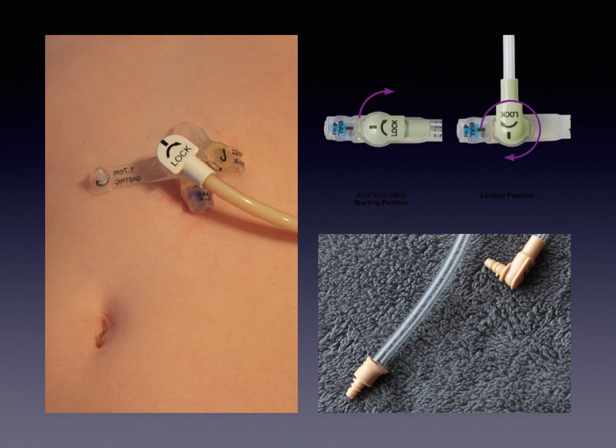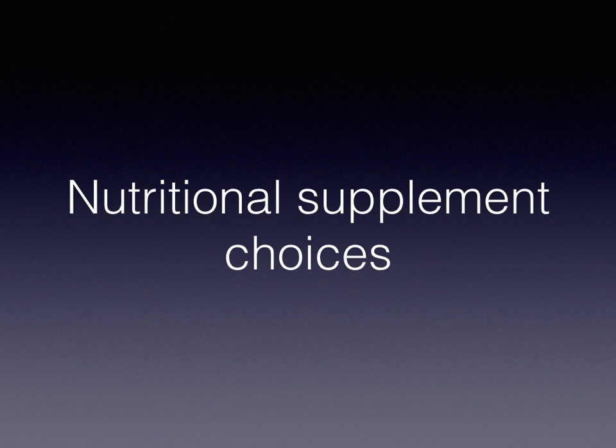So the connection to the button is made with either a right angle or straight connector. One full turn, it locks in. You deliver the nutrition through the tube. When you're finished, you disconnect.